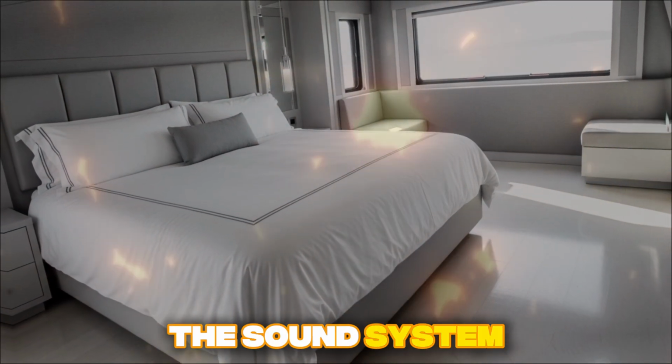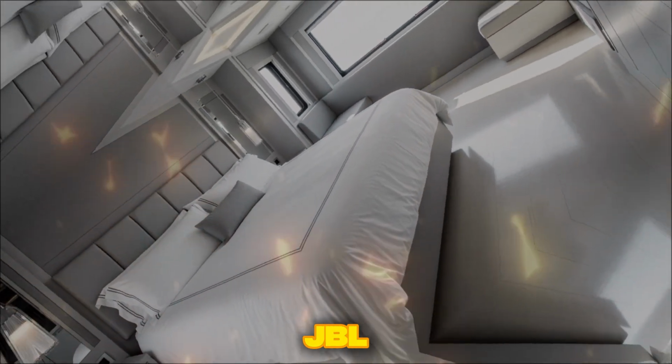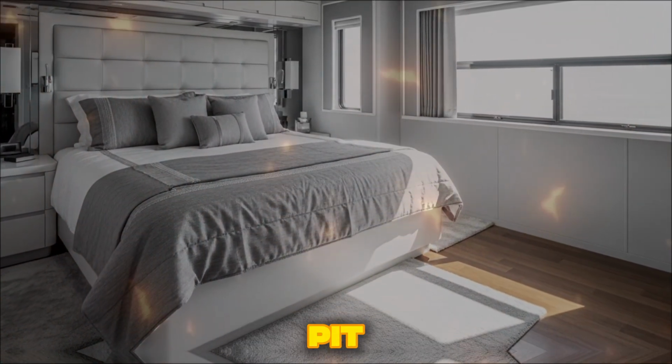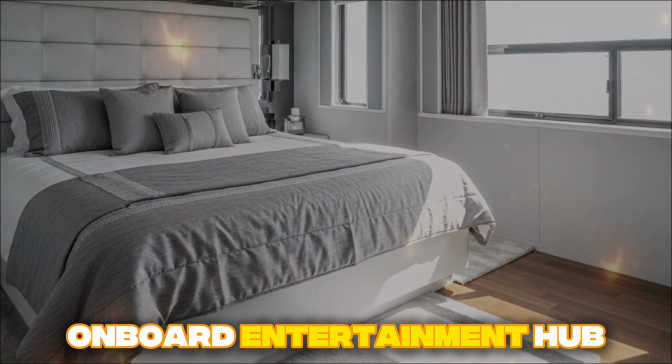The sound system hits hard. 12-speaker surround setup tuned by JBL, subwoofer hidden under the sofa, and even outdoor speakers under the side awning for those nights when you're chilling by the fire pit. You can stream music straight off your phone or through the onboard entertainment hub.